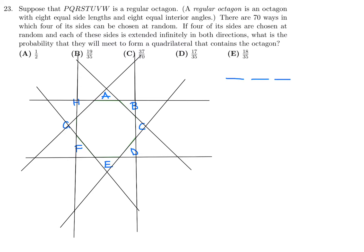I've got to choose 4. Okay, let's say I chose A for my first one. That's fixed, so one possible way of doing that. Then what can I put for the next one? Well, for the next one beside it on this side, I can use either B, C, or D.